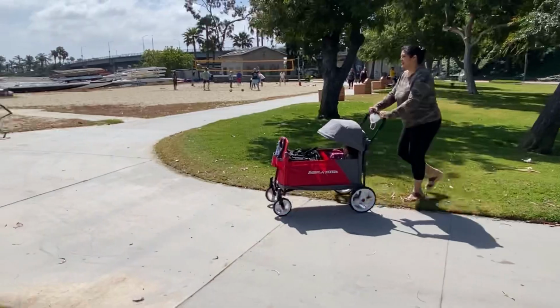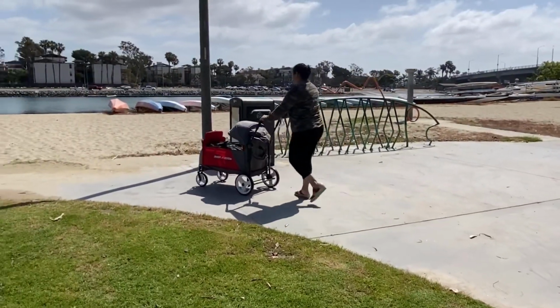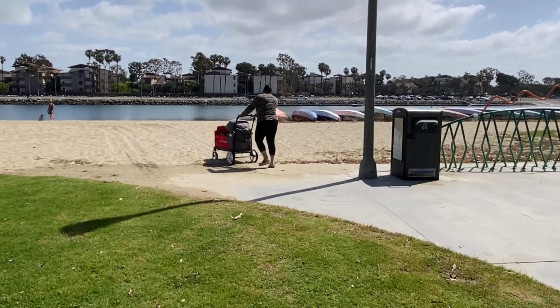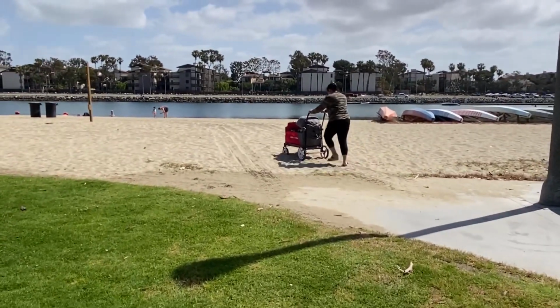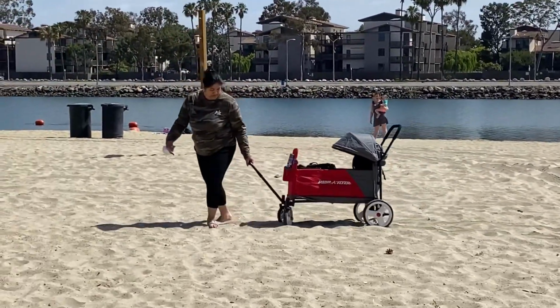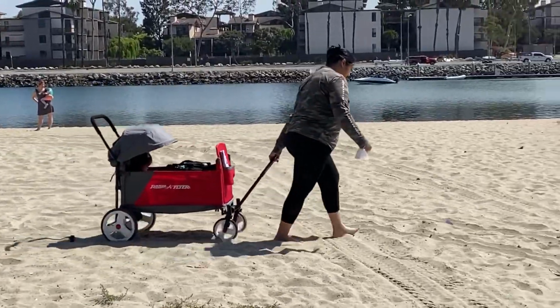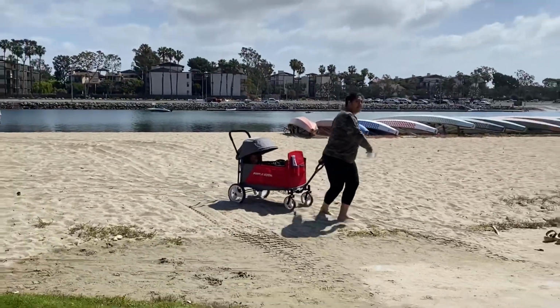On the soft sand, it did surprisingly well in pull mode. Pushing was a no-go, but pulling with the pull handle was actually not terrible, minus how short the pull handle is. I think that having the wagon itself be lightweight helped it maneuver through the soft sand easier. For reference, we had my 22-pound daughter in it, as well as a cooler and her diaper bag. More weight will definitely make it more difficult to pull through soft sand, but definitely doable.